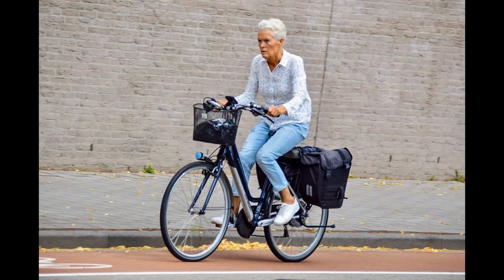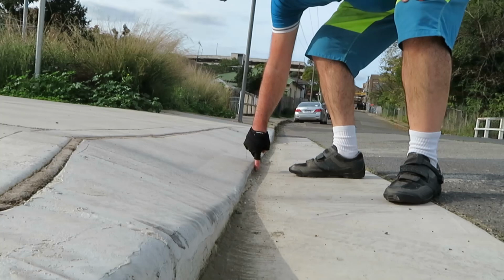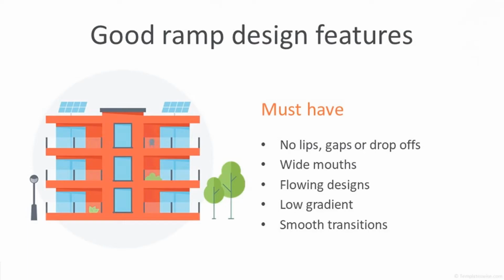So the ramps have to be able to cater for that, not just 29-inch wheels on push bikes or cyclists that can push out 1,000 watts. Secondly, we need good ramp design features, and this has to really be thought through on every single ramp. There's got to be no lips or gaps or drop-offs at the edge of the ramp. Nothing like what we saw in the video where they could be up to 2 inches high.